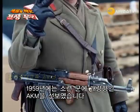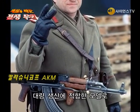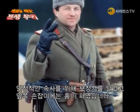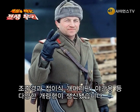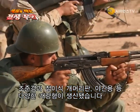In 1959, another variant was introduced to Soviet forces, the AKM. It was optimized for mass production. A compensator was added to the barrel to alleviate rapid-fire climb, and the forestock was grooved. The hammer mechanism was also overhauled, and many improvements added. There are numerous variants with illuminated sights, folding stock, and facility for night sights.